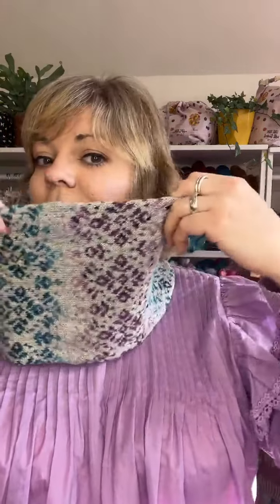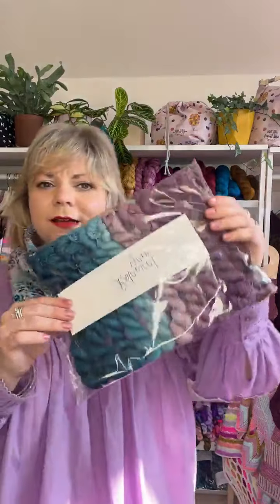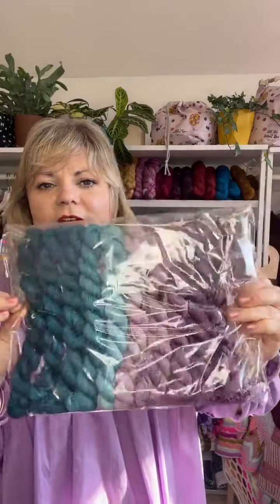So I've collaborated with a couple of amazing makers, and the first collaboration I'm going to tell you about is this one, which I'm wearing at the moment, which is the Ashmore cowl. Just bring it up so you can see it. Which is a pattern that I've collaborated with Rachel from Unwind Knitwear. So it's a fade. It's an exclusive fade. So it's 10-20 gram mini skeins, which also comes with 150 grams light grey.